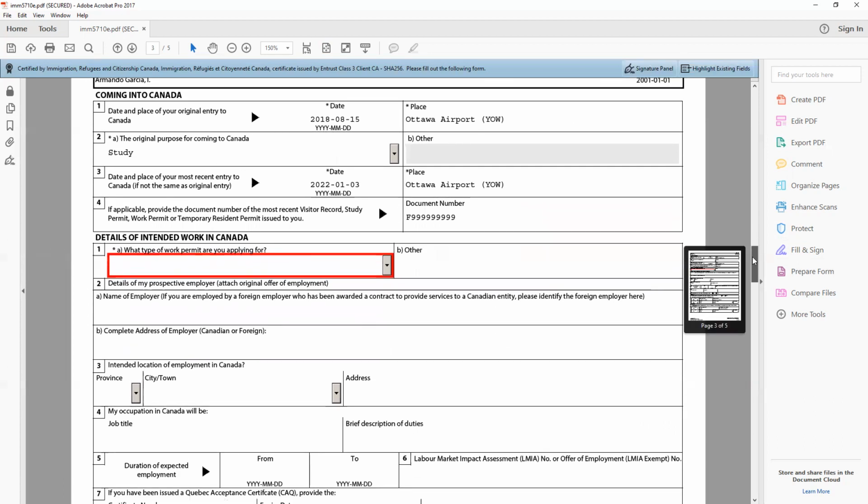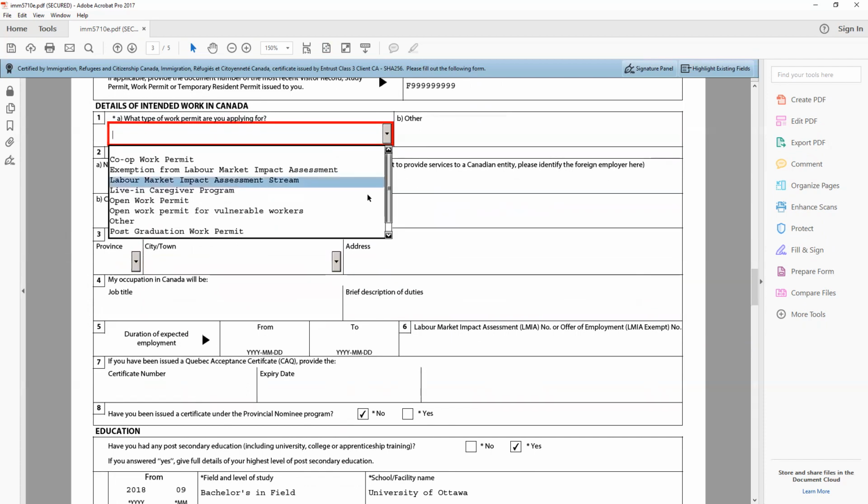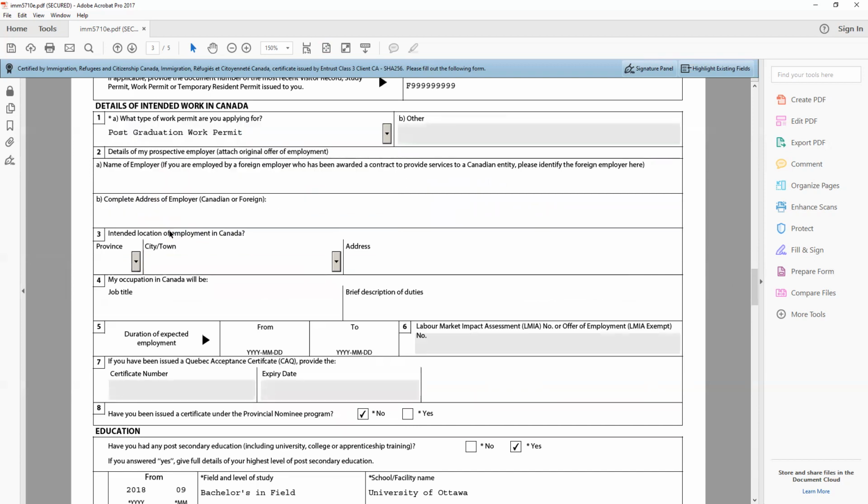Okay, so coming into Canada, this is again, I think, fairly straightforward. So you want to put the date and place of your original entry to Canada, and then also the date and place of the most recent entry. And then here, for details of intended work, what type of work permit are you applying for? So we are going to be applying for the postgrad work permit. And you can see, as soon as you select that, none of this info is mandatory. So all of this, you can just leave blank, ignore it. Postgrad work permit is an open work permit. So you don't need to have an employer, an address, none of that. So you can just ignore all this. So less work.